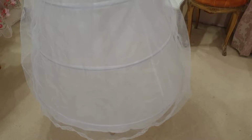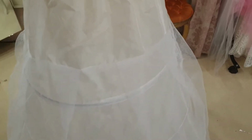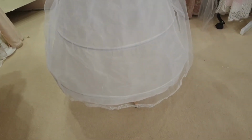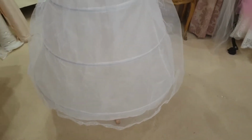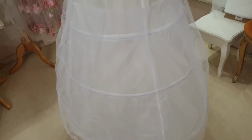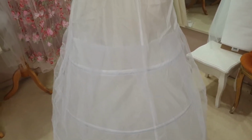What I do often do though is because the hoops often show through, the shape of them shows through, depending on the fabric you use for big skirts, I'll often make extra layers of net and just add to these as a base just to make sure the hoops don't show through. So once I've made this dress, I'll decide then if I need to do that with this petticoat. But I think we've got so many layers of fabric plus all the tulle on the top that it might not need to.